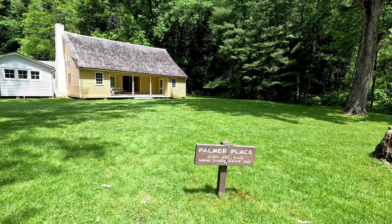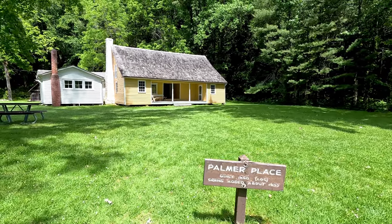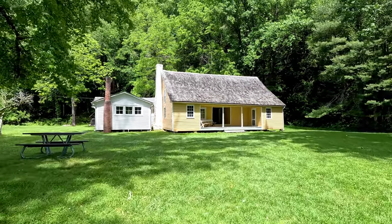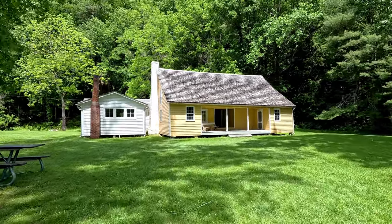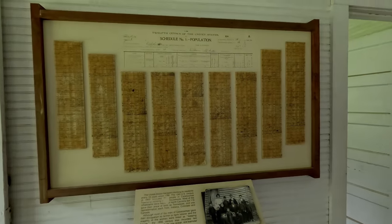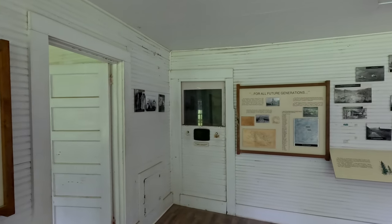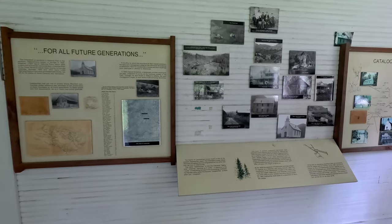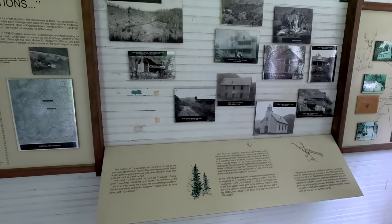This is the Palmer Place, built in 1860 as a log house, and siding was added in 1902. We're gonna check it out. So the Park Service has set up displays here with some information on the history and people who lived here. It's very cool.